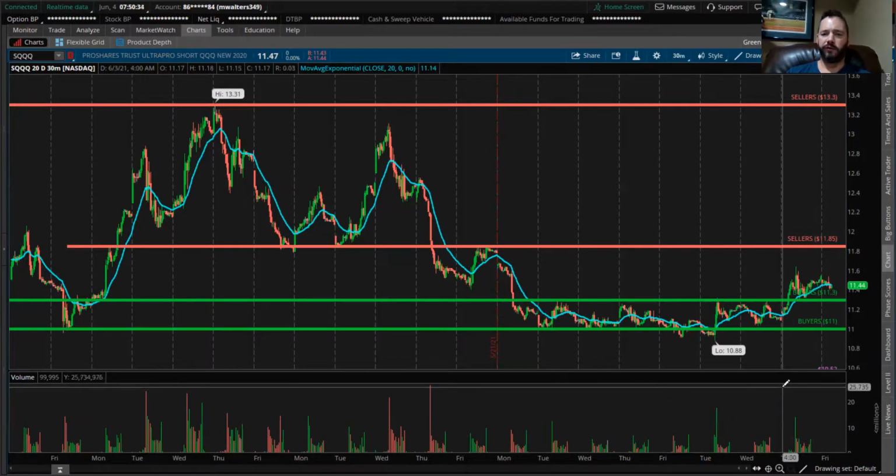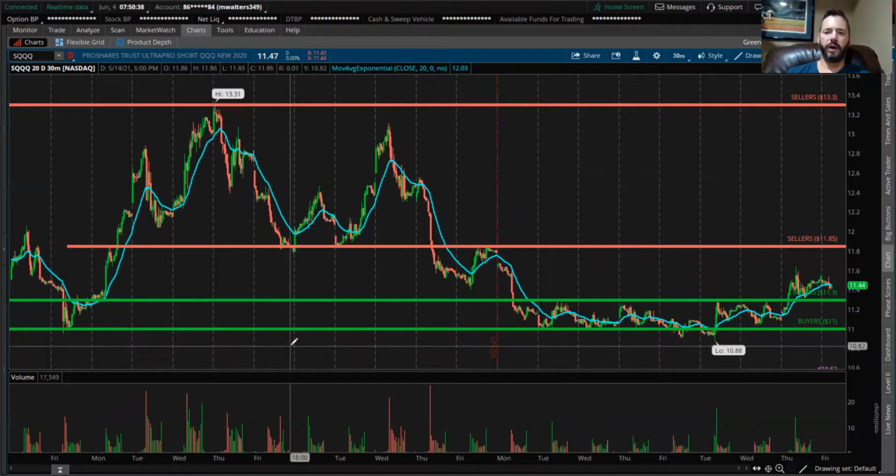Sharing the screen. So this is what I decided to get into. Now, SQQQ is the triple leveraged inverse of the NASDAQ market. So QQQ is the NASDAQ market. You put an S in front of that, and that's the short version of it. So this will go up if tech goes down.